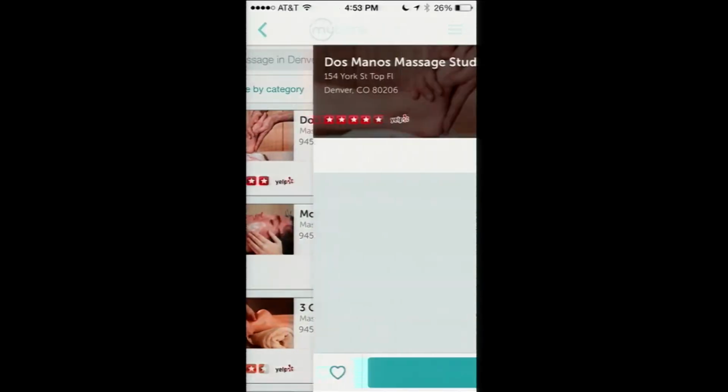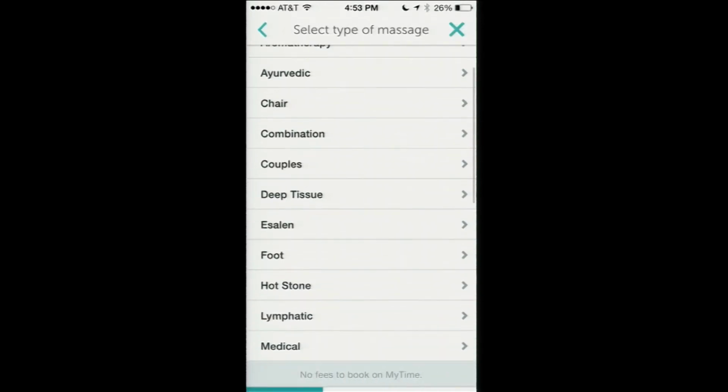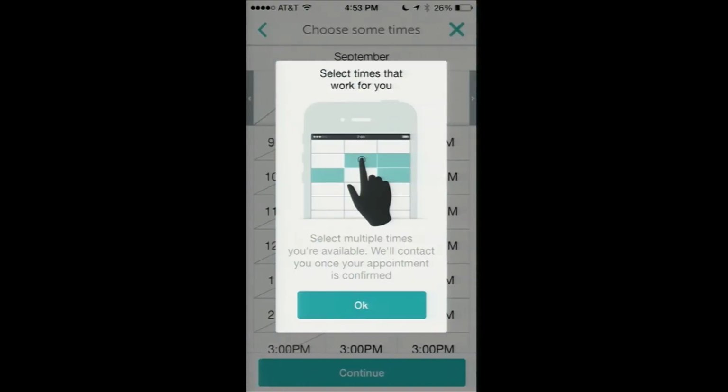So now we're going to search in Denver, and you're still going to see lots and lots of results, even though we've never actively signed up anyone in Denver. So we'll click on the Dos Manos massage. Let's do that one at the top. Great. And now it says request appointment instead of book. So when we go through that, it still knows some stuff about him because we're able to scrape and crawl. So let's choose the kind of massage that we want. We know his general hours of operation. We just don't have an integration into his calendar yet.